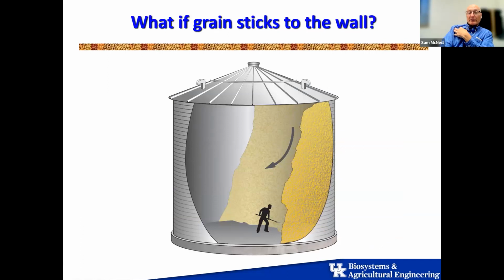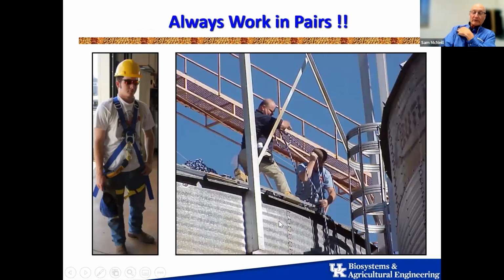A more common problem is where we have grain that's been spoiled and stuck to the wall. The most recent incident in Kentucky was associated with this type of situation. The worker was trying to dislodge the grain from the wall and it avalanched and buried him. And he suffocated before they could extract him from that accident.